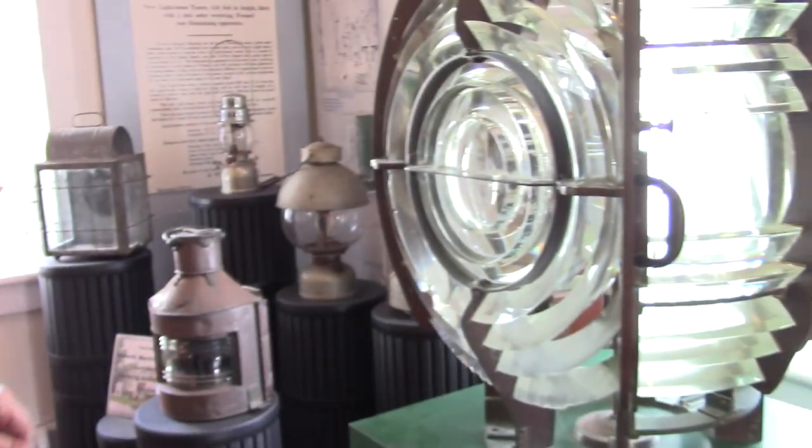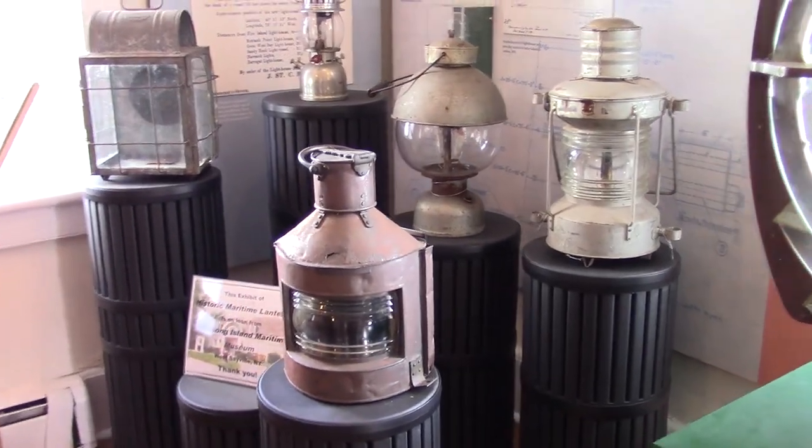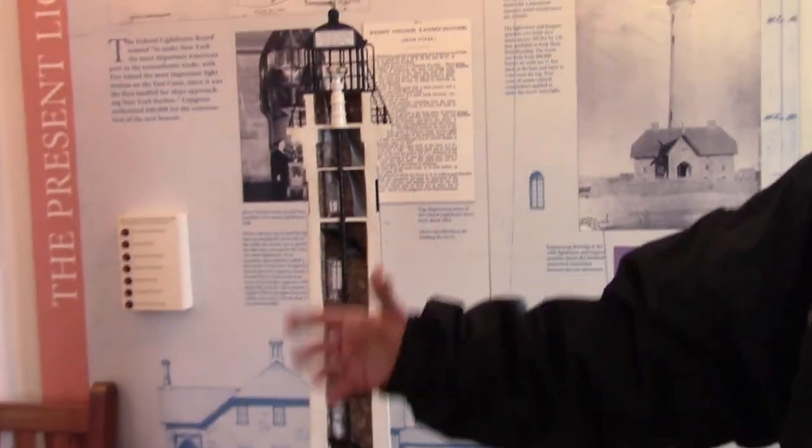Look around, folks. You got the Fresnel lens, first came in 1895. We got the historic maritime lanterns on your left. And as we scope around the museum, it gives you all the information of how the lighthouse was initially built.